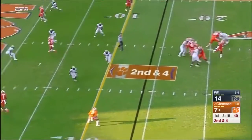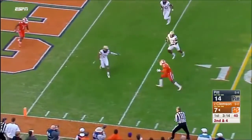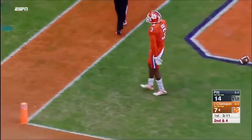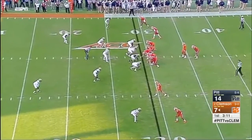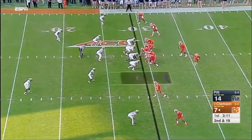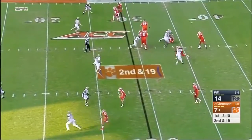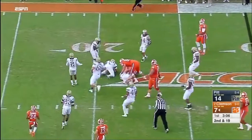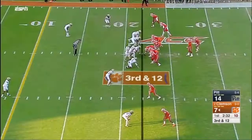On 2nd and 4, Artavis Scott running through people and right into the end zone. Touchdown! Godsons, one of them's named Maverick. That's not that common a name. Maverick Torres. Talk to me, Goose. On 2nd and 19 after the flag. That's Mike Williams again.